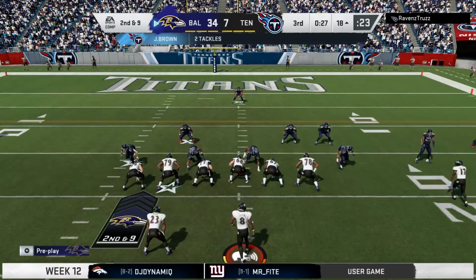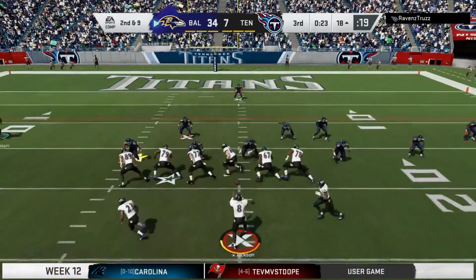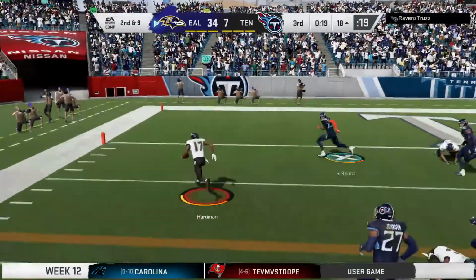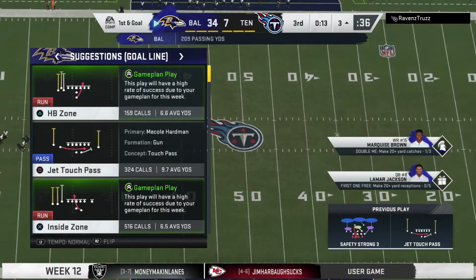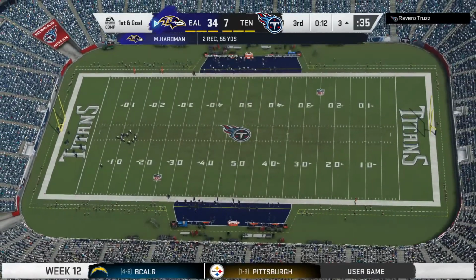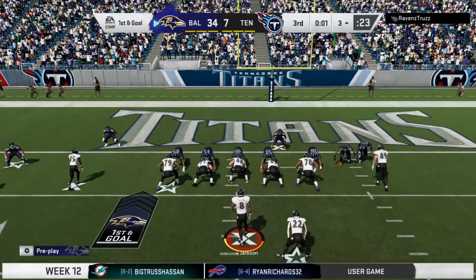Yard gain brings up second and 9 at the 18-yard line. Mecole Hardman, the intended target. First and goal at the 3-yard line. Trying to get one more in here before the quarter breaks.